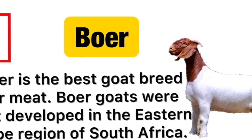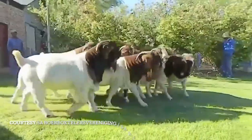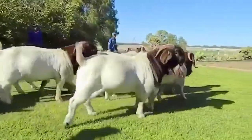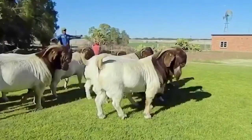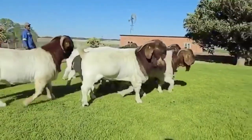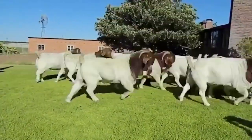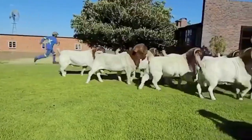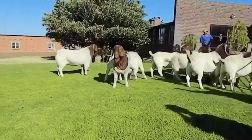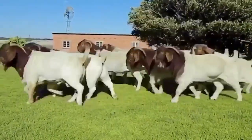Is the best goat breed for meat. Boer goats were first developed in the Eastern Cape region of South Africa. The indigenous goats of Africa were crossed with imported Nubian and Indian goats to produce Boer. These goats are hardy with a great capacity for adaptation. Moreover, they have an excellent ability to withstand and resist diseases that are common in other goat breeds. The meat of Boer goats is of the best quality. This is the reason for their growing popularity among goat meat producers around the world. They can be expensive, but for everything they are capable of providing, they are worth it.